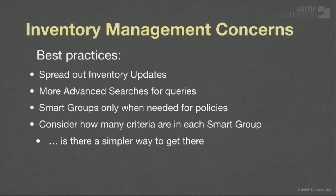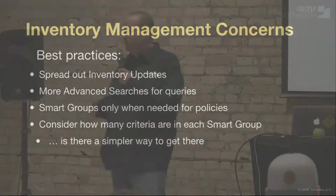So we're coming back to workflow-oriented questions again. We're thinking about the impact on our servers. Talking about spreading out inventory updates, how often are we doing inventory updates? If you have a recurring inventory update policy, let's say every day you're collecting inventory, which is great, but you also have 50 policies that are also updating inventory at the end of those policies, we're going to really want to think about the impact that has on the server and the database.